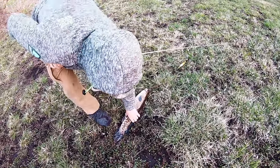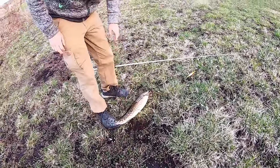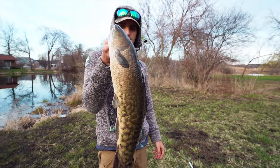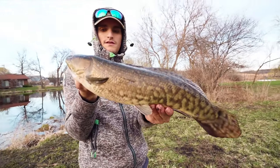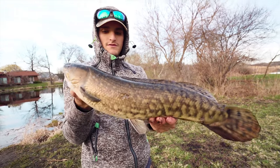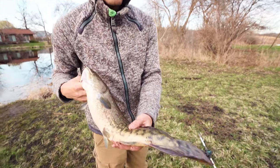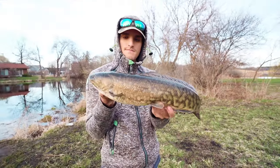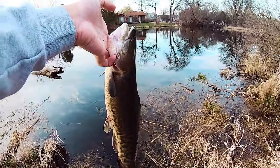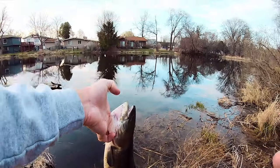Oh, that's a little female. Nice little female. This thing took off with it. No hesitation. Can tell this one's a female, no green, and no spot. There you go, bud. Nice one. All right, guys, Justin's bowfin going back in.